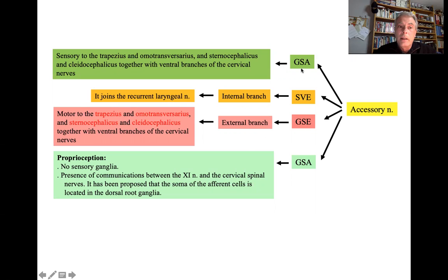And also it is sensory, because it's sensory to the muscles that it innervates as motor, of course. And the general somatic afferent is for proprioception. Of course, these muscles need proprioception. However, there is no sensory ganglion in the accessory nerve, but given the presence of communications between the accessory nerve and the cervical spinal nerves, it has been proposed that the soma of these afferent fibers from the accessory may be located in the dorsal root ganglia of the spinal nerves.